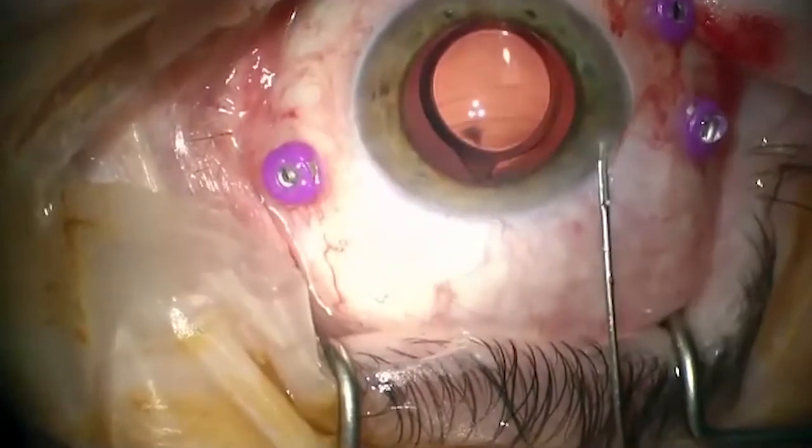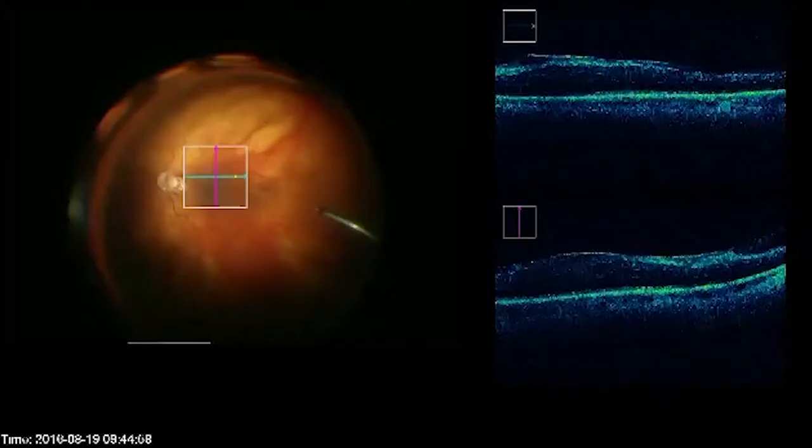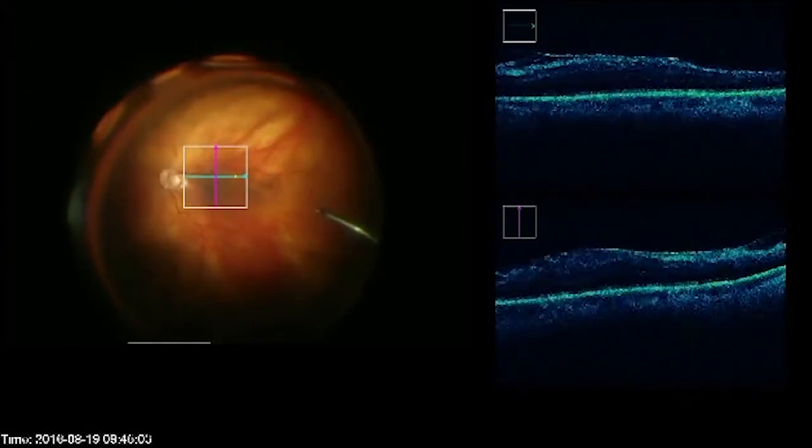I also like to have a look at the periphery in these cases, just so that I don't miss any tears. For the staining, I use Membrane Blue Dual, then I switch to the flat lens, and here you can see the peeling of the membrane with the end-gripping ILM forceps. I wasn't sure if I got everything, so I did a restaining, and then I removed the rest of the membrane. Now you can see the OCT, there's just a small dimple, but it's not in the center, so I didn't remove it.